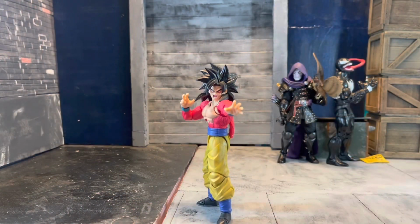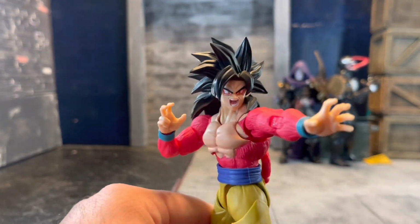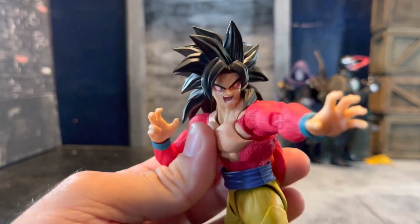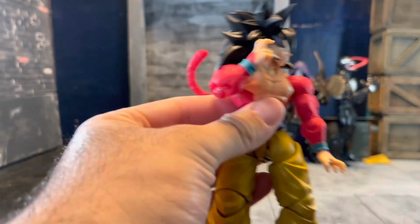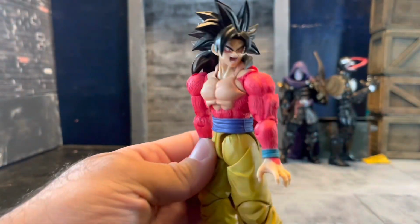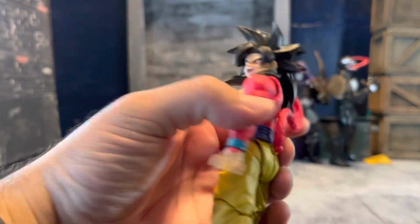Alright guys, and my number 8 action figure is the SH Figuarts Super Saiyan 4 Goku from Dragon Ball GT. And this guy, I never thought that we'd have an SH Figuarts form, and it is awesome to have him. It is a little bit more pink than what I would like. Wish it was a little bit more red. That's my only real gripe with it.